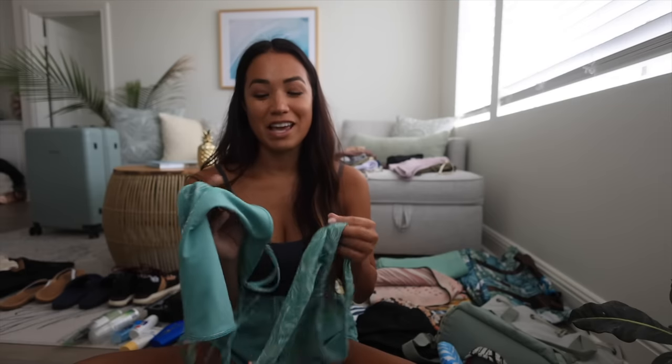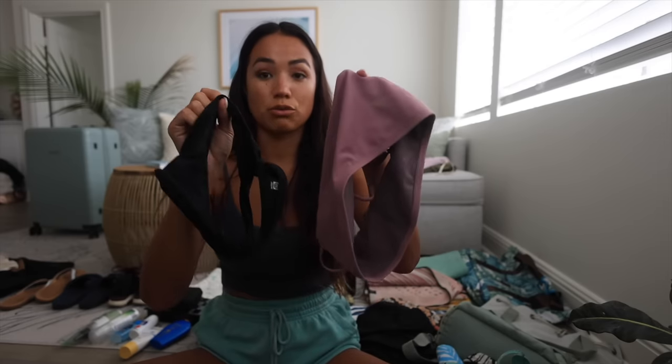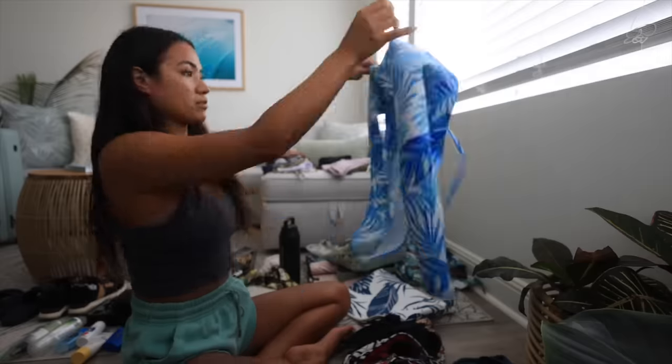So I have the same Hikari top and summer bottoms, but in this beautiful print. And then these pieces are all from my previous JOLYN x Aaron Krause surf collections. And I'm kind of going for a mix and match vibe with the rest of these bikinis. I just have the summer bottoms here in black, really simple. Together, they look really good. I'm gonna put all of my bikinis in this pouch here.